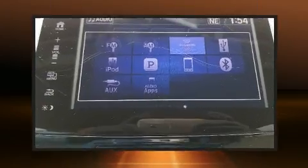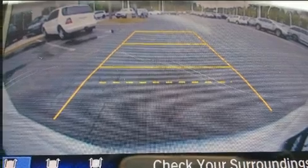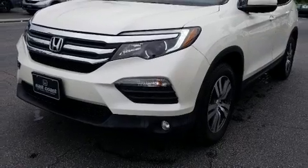Passenger security is always assured thanks to various safety features such as head curtain airbags, front side impact airbags, traction control, brake assist, a security system, and 4-wheel disc brakes with ABS.